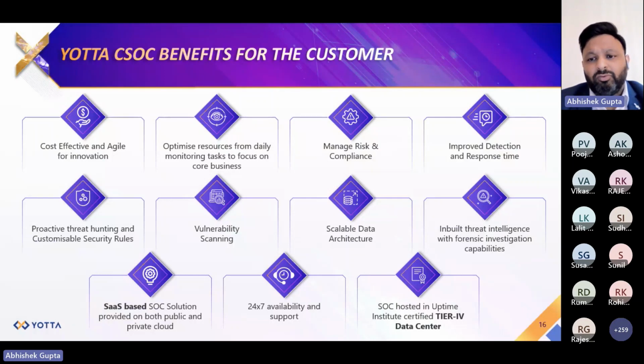But as Yotta, we believe in redundancy. We believe in offering the maximum uptime we can. So we have designed our SOC solution in two different seismic zones, in two different locations. One location is NM1, situated in Mumbai, and the other is D1, situated in Greater Noida. For North customers, Greater Noida will be their primary data center, primary SOC, and NM1 would be the DR location. And it is vice versa for South and West customers. NM1 is the primary SOC, and D1 is the DR location for them.